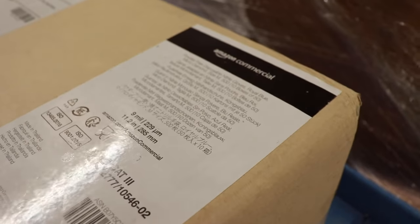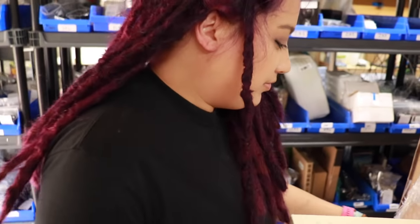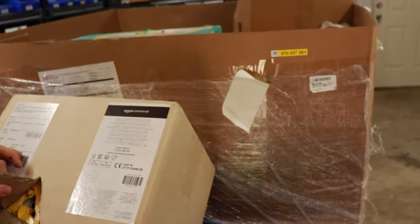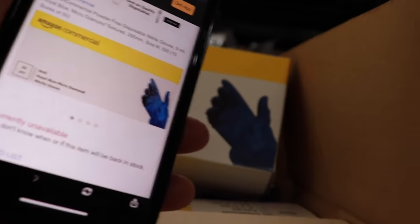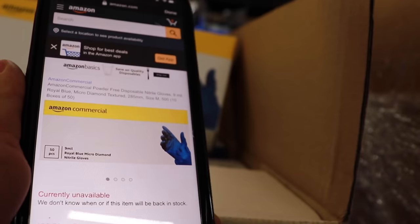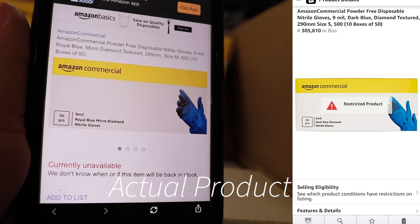Powder-free disposable nitrile gloves. Oh, some really nice gloves. The good thing is it's got a little UPC. I think it's only damaged on one box. This box looks a little messed up. Looks like they're currently not available right now. It's gonna be hard to find the exact one, but a box of 50 is running around $9, I think.